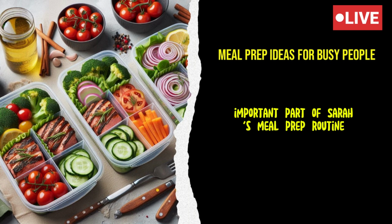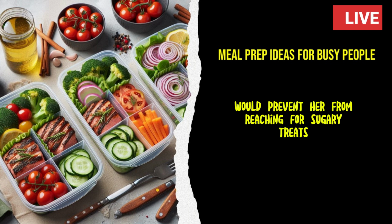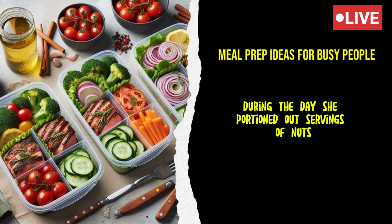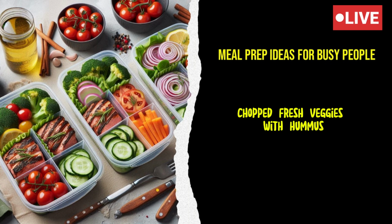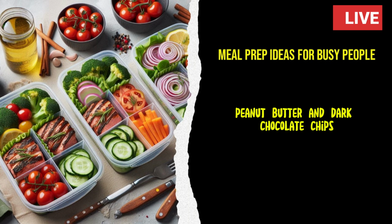Snacks were another important part of Sarah's meal prep routine. She knew that having healthy snacks on hand would prevent her from reaching for sugary treats during the day. She portioned out servings of nuts, chopped fresh veggies with hummus, and even made a batch of energy balls using oats, peanut butter, and dark chocolate chips. These snacks were perfect for curbing her hunger between meals and keeping her focused and productive.